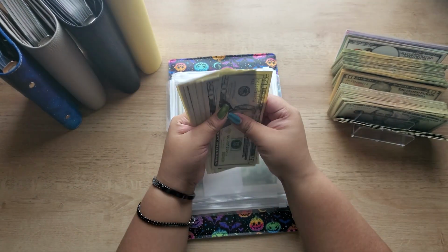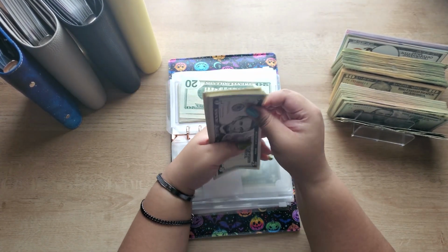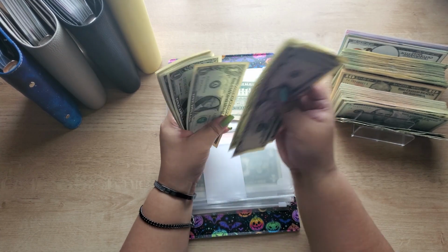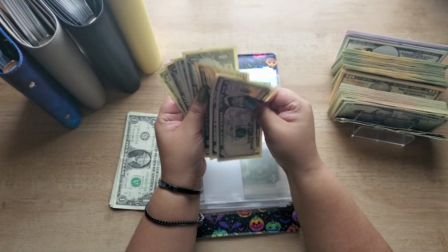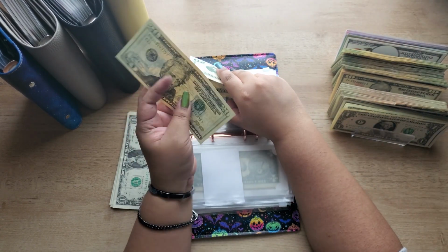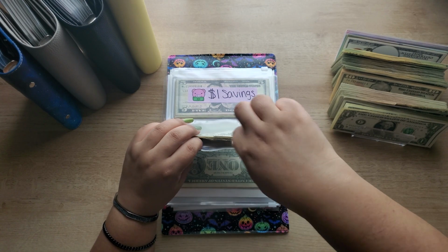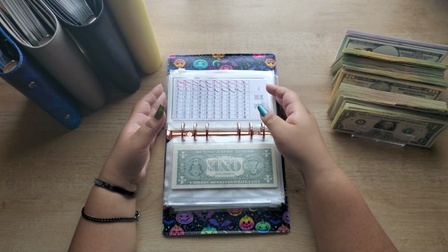Tetris challenge is pretty full of ones. So let's see. 10, 15, 20. 5, 10, 15, 16, 17, 18, 19, 20. Okay, so this is 20. And I'm just going to keep some of the ones. I always feel like I need change. I think my nephew's getting in trouble downstairs. Yep, he's getting in trouble.